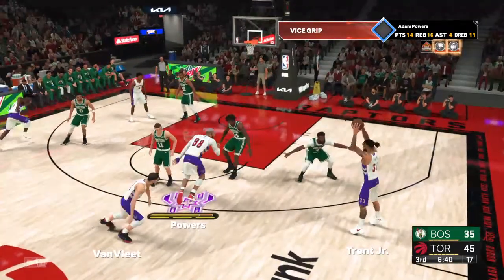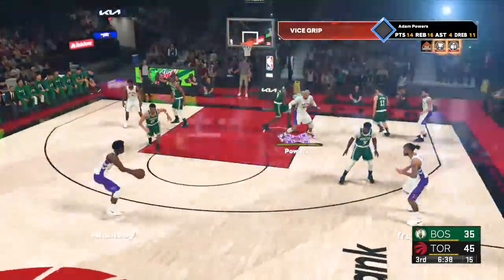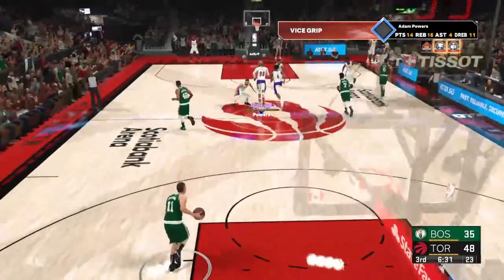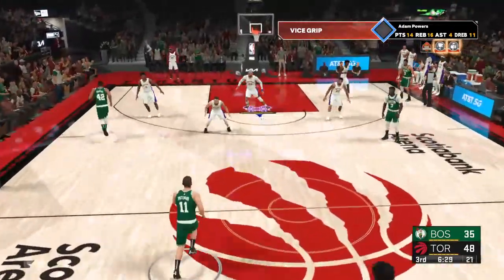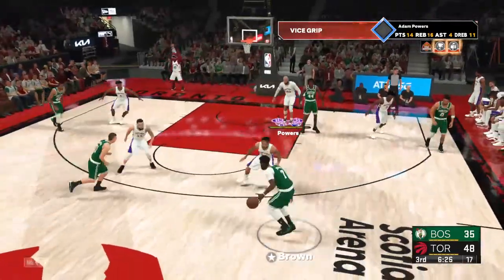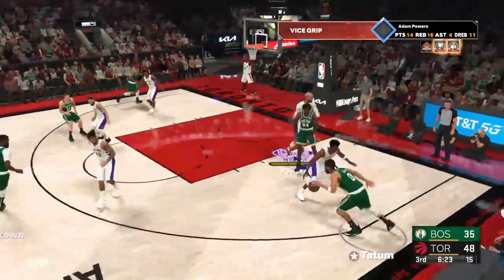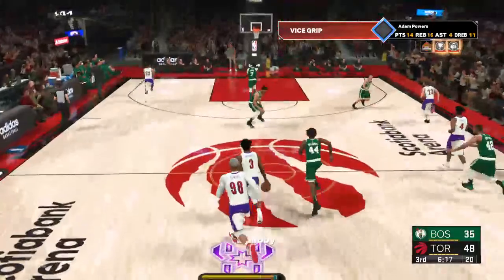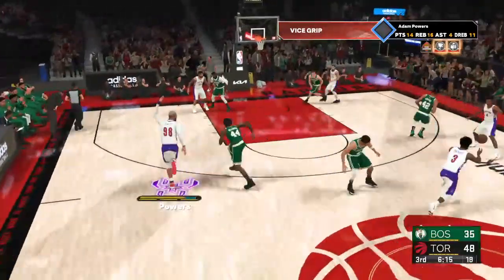Trent out. And there's the pass to Anunoby. And again, Toronto with the triple. Nice job by OG Anunoby to be aggressive from distance. And maybe the only weakness for Brown is his handle on the ball. And it's something that he's worked on every offseason. Still, though, susceptible to turnovers while dribbling. That's one of the very few weaknesses in his game.